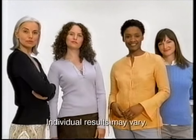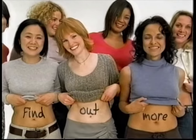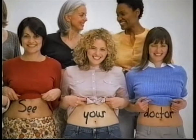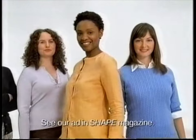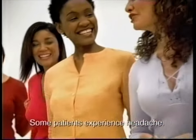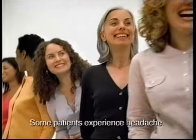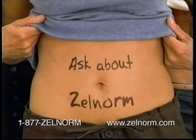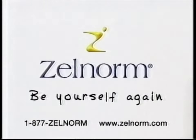Zelnorm is only indicated for women. You should not take Zelnorm if you have a history of diarrhea, kidney, liver, or gallbladder disease, intestinal blockage, or adhesions. If you get new or worse abdominal pain, blood in stool, bad diarrhea, or diarrhea with cramping, fainting, or dizziness, stop taking Zelnorm and tell your doctor. Ask your doctor about getting relief with Zelnorm. Zelnorm. Be yourself again.